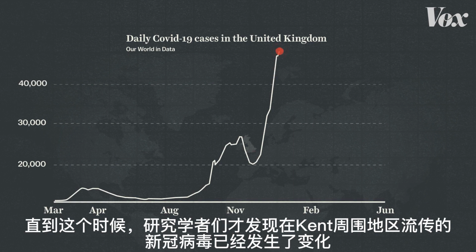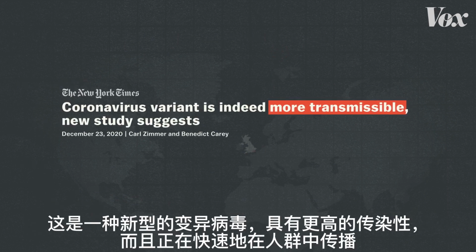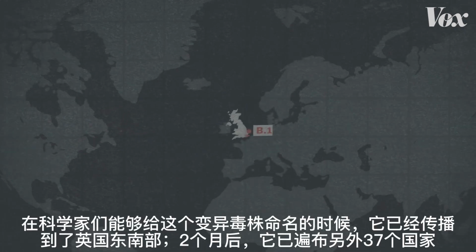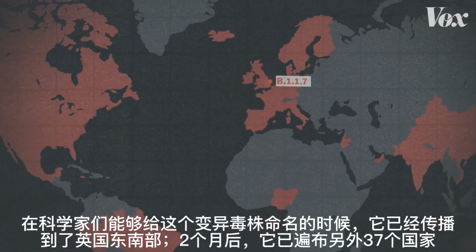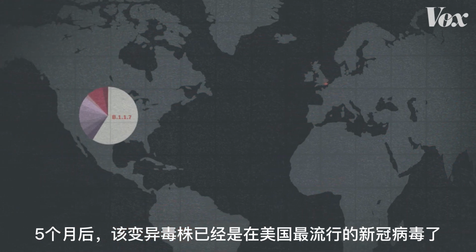It wasn't until around this time that researchers realized that somewhere in Kent, the virus itself had changed. It was a new variant. It was more contagious, and it was spreading. By the time scientists gave it a name, it had spread to most of southeast England. 2 months later, it was in 30 other countries. 5 months later, it was the most common form of the virus found in the United States.